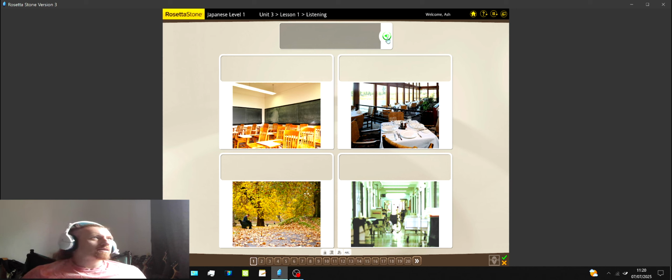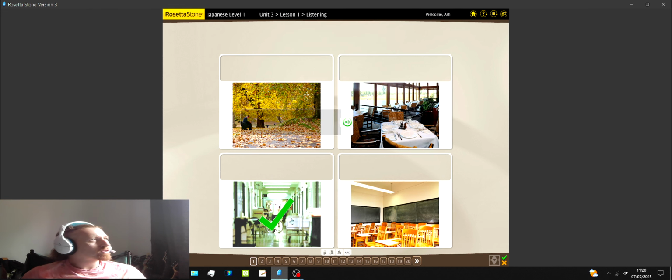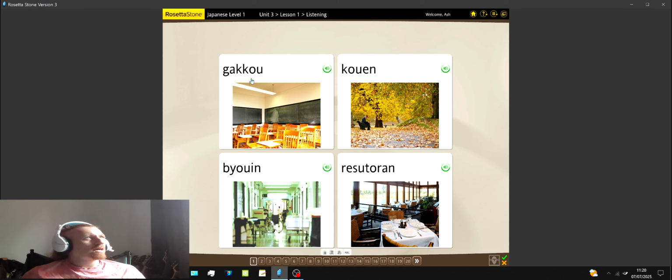Anyway, that was gakko, 学校, which is school or classroom. レストラン, restaurant, is pretty easy. 病院, byoin, is the hospital. 公園, koen, is the park. So there we go. Gakko for school or classroom, koen for park, byoin for hospital, and restaurant for restaurant. Let's go.